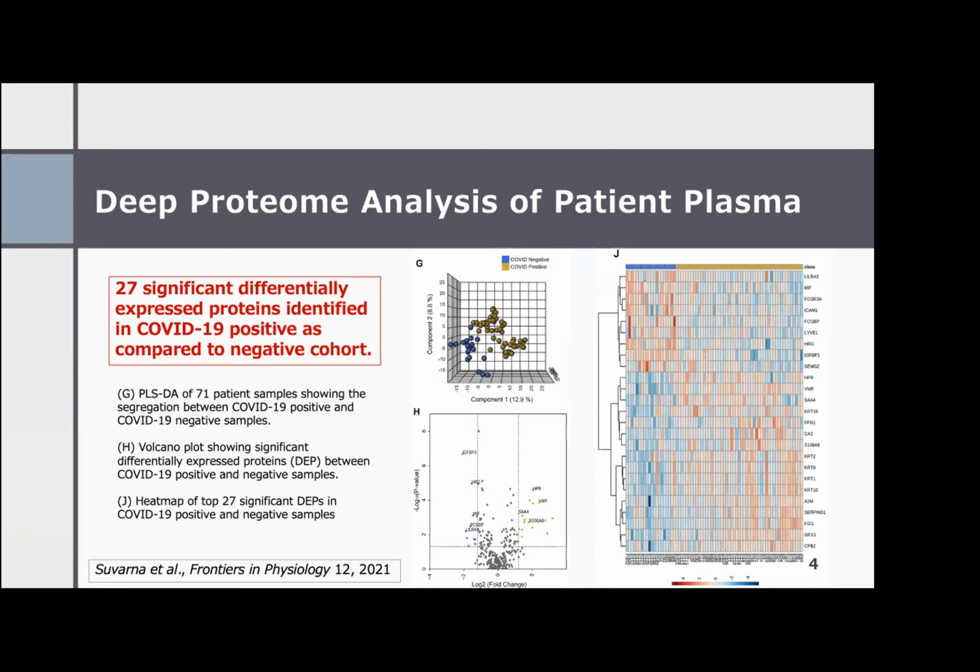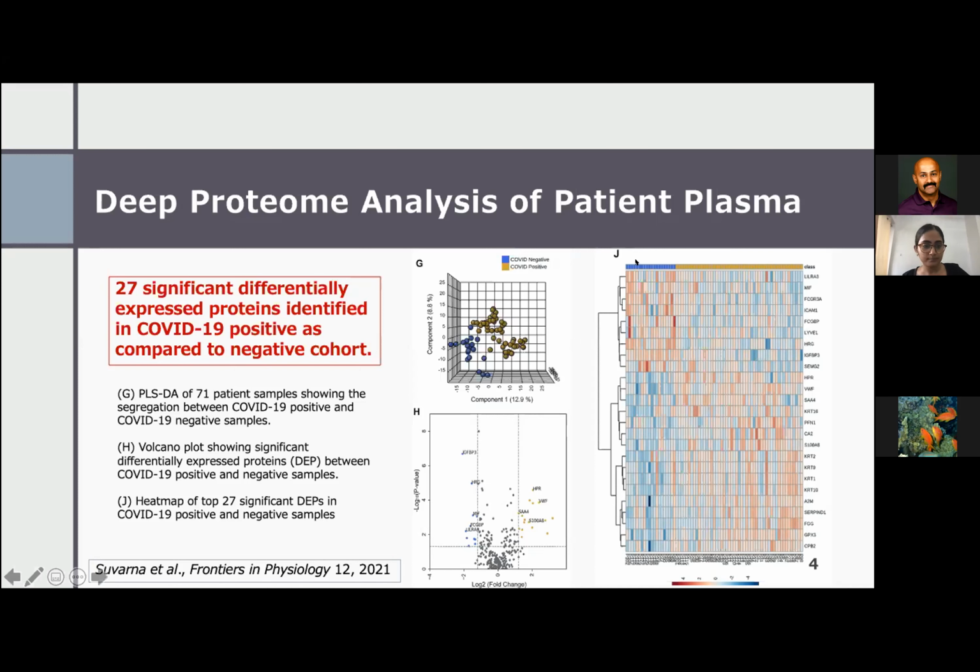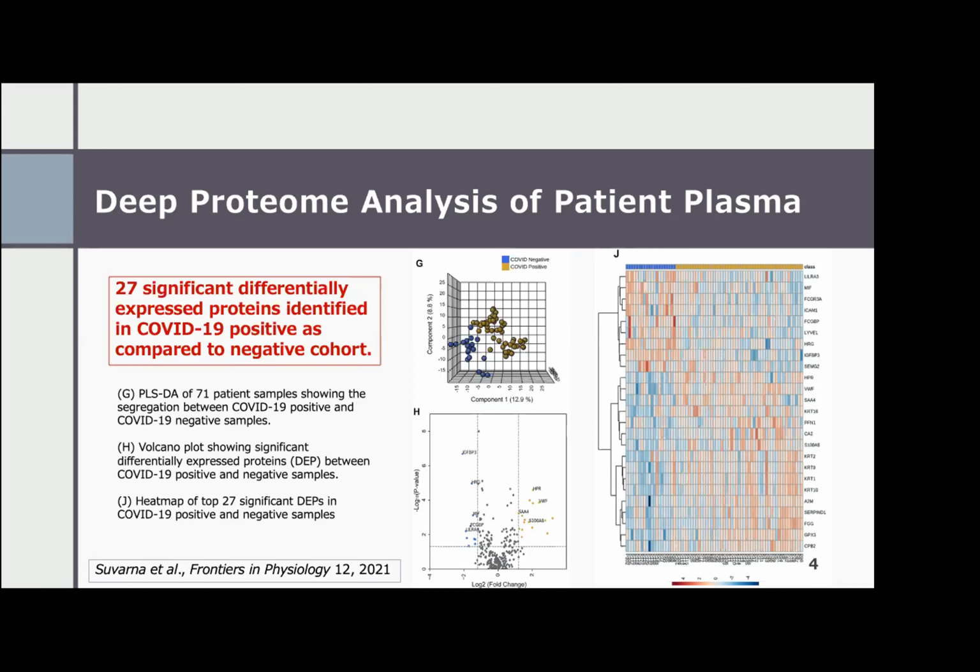Talking about the plasma proteomics, the deep proteome analysis of patient plasma revealed some interesting proteins that were differentially expressed in COVID-19 positive patients as compared to the negative cohort. These are the top 27 most significant differentially expressed proteins. The PLSDA graph here of 71 patients shows a segregation between COVID-19 positive and negative cohorts depending upon the proteome profile. And here is a volcano plot showing the significant differentially expressed proteins between positive and negative cohorts.